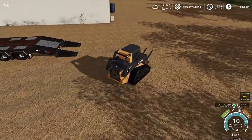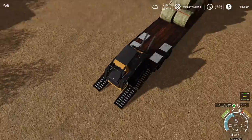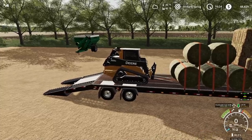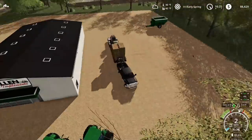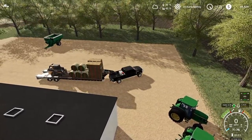Okay, so we can put the skid steer back on the trailer, and we can haul all the straw and hay back down to the farm, get it unloaded. Just angle that down there. There we go. That'll do. Let's get back over to the farm. That way we can get the moo-moos their food, and we can get some more moo-moos.